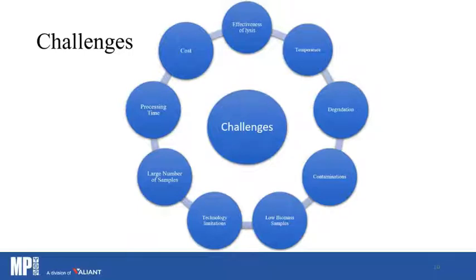Next is degradation. This is a commonly occurring challenge, where the samples get degraded because of the presence of enzymes such as DNases and RNases. When there are such enzymes, it will definitely cause the DNA to degrade, hence affecting the accuracy of the results. The recommendation is to use consumables that are free of DNases and RNases to prevent such enzymatic degradation. And next is the contamination challenge. One example is humic acid. It's a very common component present in soil, and it will bind to the DNA and cause issues for downstream processing for the end user.